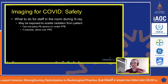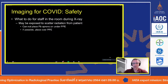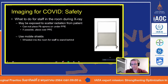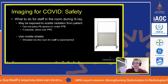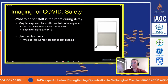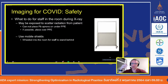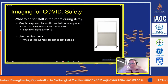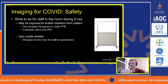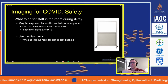But when it's all said and done and you need to take that back, it has to be completely cleaned. The other option is a mobile shield that you can just wheel into the room. You put it in the corner, and you take it with you to all the different rooms. It obviously has to be sterilized after every use, but you could wheel it in. The nurse can help get the patient all set up, and when you're ready to beam on, they would just go stand behind the shield. So they don't have to worry about putting on or off lead.